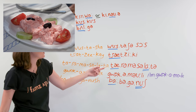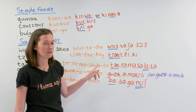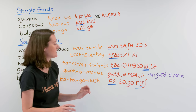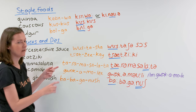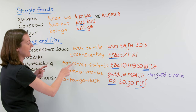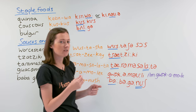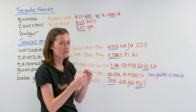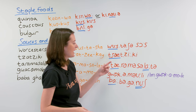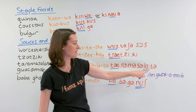Let's have a look at the IPA transcription of the word, because this helps us understand the sounds in that word more precisely. If you look here, I've spelt it with all these syllables ending in the letter A. Ta-ra-ma-sa-la-ta. But actually, there are quite a few schwa sounds in this word, and the schwa sound changes the sound of the A. So we get taramasalata. Unstressed, unstressed, unstressed, unstressed.